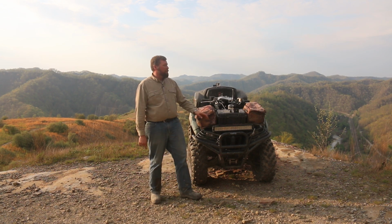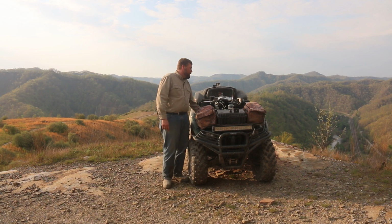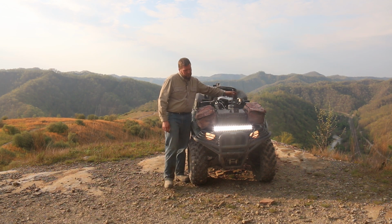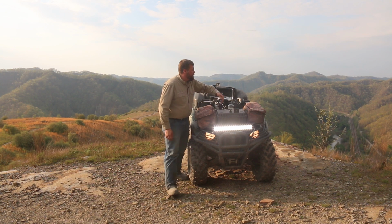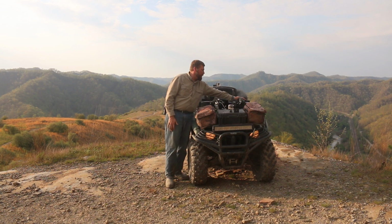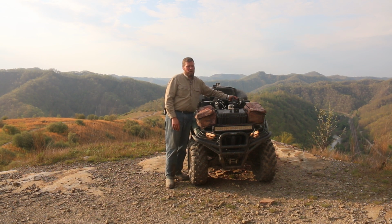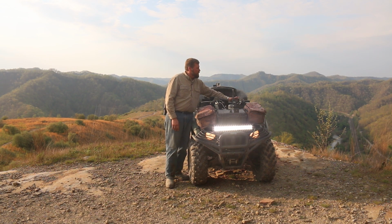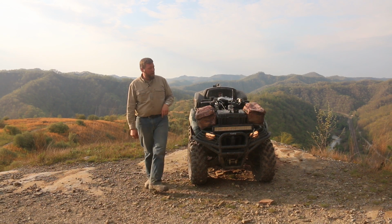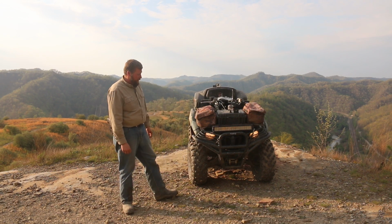But one of the things that I really like about this four-wheeler is my fancy light bar. And so I have an LED light bar that flips on only when the high beams are on. And there's a relay set up in there that we wired up a few weeks ago, and a switch on the handle so that you can turn your light bar on and off. And my light bar is the biggest and the brightest and the most fun of all of them.